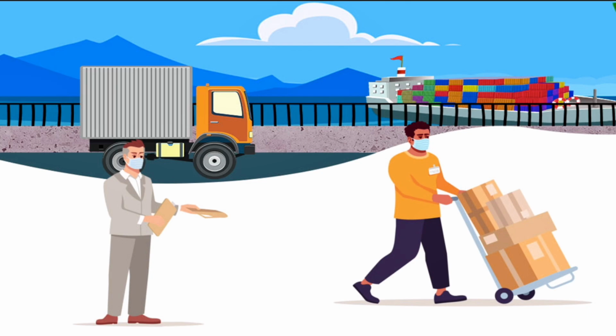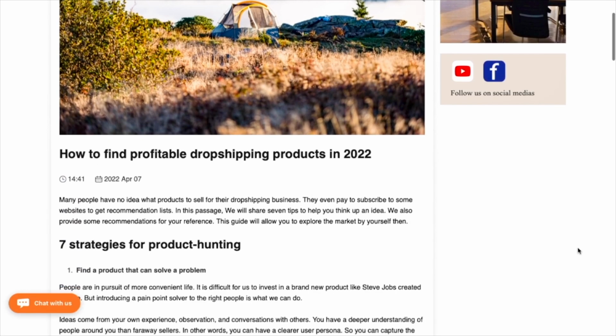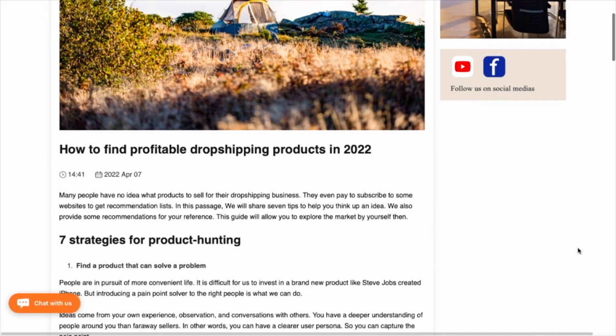Once you have chosen the website, the next step is to find the products. You can find products on Amazon, AliExpress, TikTok, see what's trending on the internet and take a chance. Or you can even read this blog post by Goshippro. I'll link it down below. Let's quickly have a look at this detailed post about product hunting. These are some of the steps you can take to find the right product.